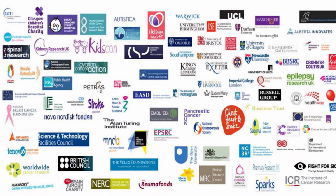In terms of the research organisations, we work with the major universities within the UK. We also work with a lot of the large national charities as well. Again, all of these people are putting impact into our system.